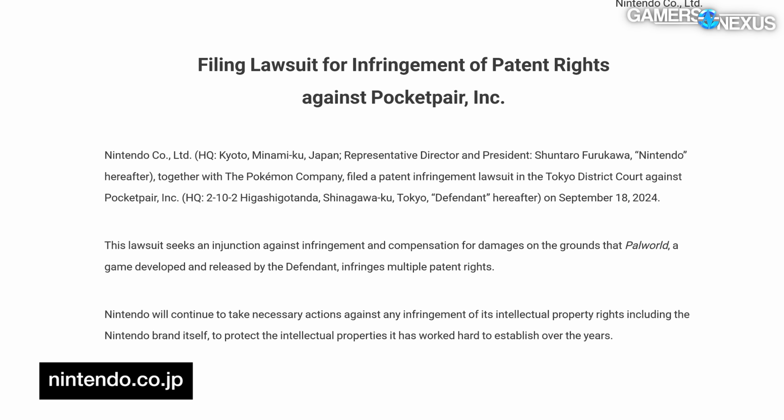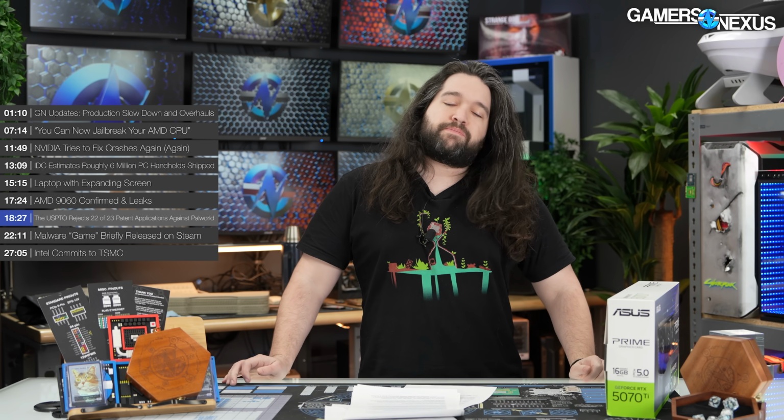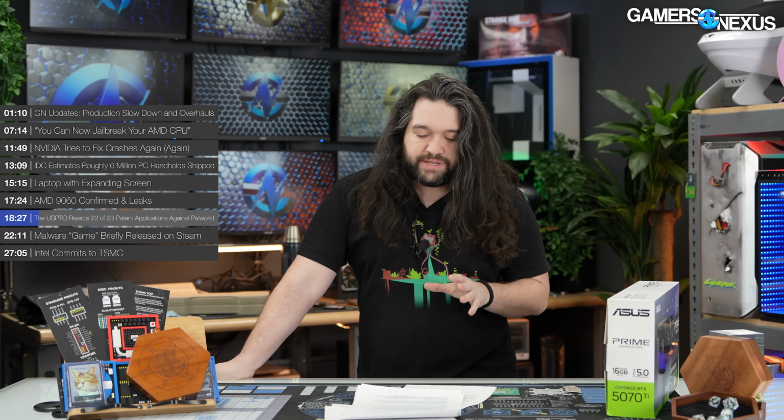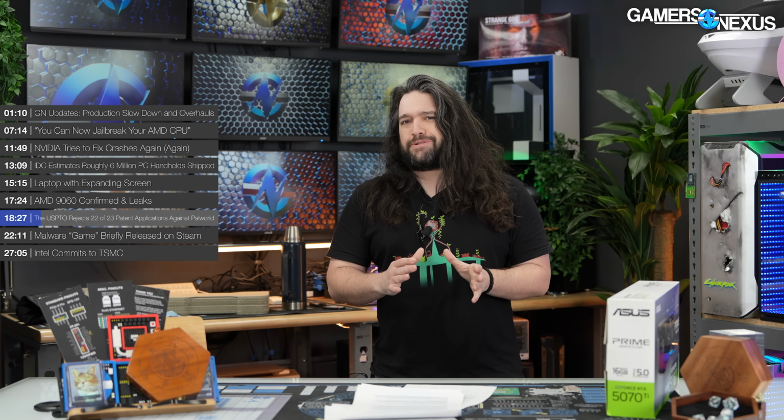Nintendo previously stated, quote, "This lawsuit seeks an injunction against infringement and compensation for damages on the grounds that Palworld, a game developed and released by the defendant, infringes multiple patent rights," end quote. As we understand it, not all of the patents that Nintendo is suing over were granted at the time of filing the lawsuit. In other words, it was suing over prospective patents in the future.